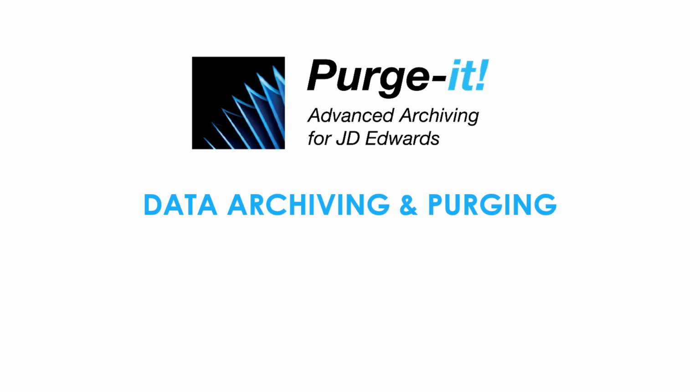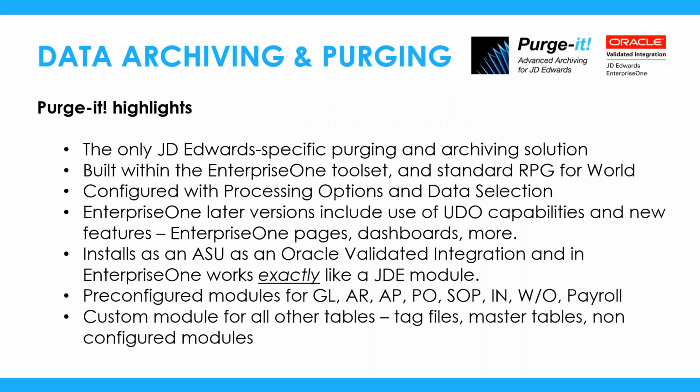The data archiving and purging product that we've worked with a number of customers on is called PURGEIT. It's an advanced archiving solution for J.D. Edwards. It's a J.D. Edwards purpose-built purging and archiving solution. For an Enterprise One client, it's built within the J.D. Edwards toolset within Enterprise One. As you'll see with some screenshots coming up, it looks exactly like Enterprise One. It runs as a module in Enterprise One.